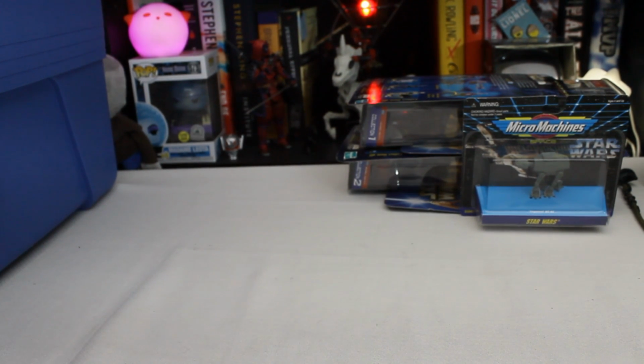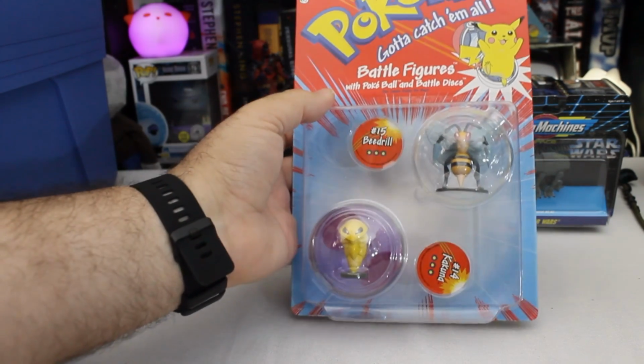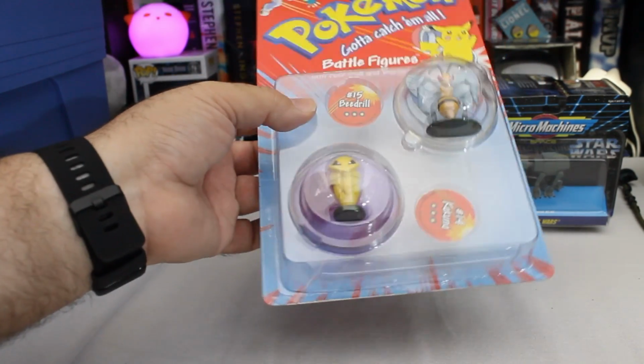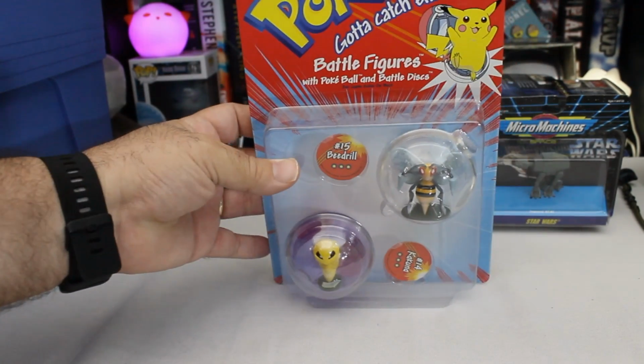It was awesome. Next we've got a Pokemon. Beedrill and Kakuna. Don't know why I bought those. Not my favorite Pokemon or anything. But there they are now. Beedrill and Kakuna.